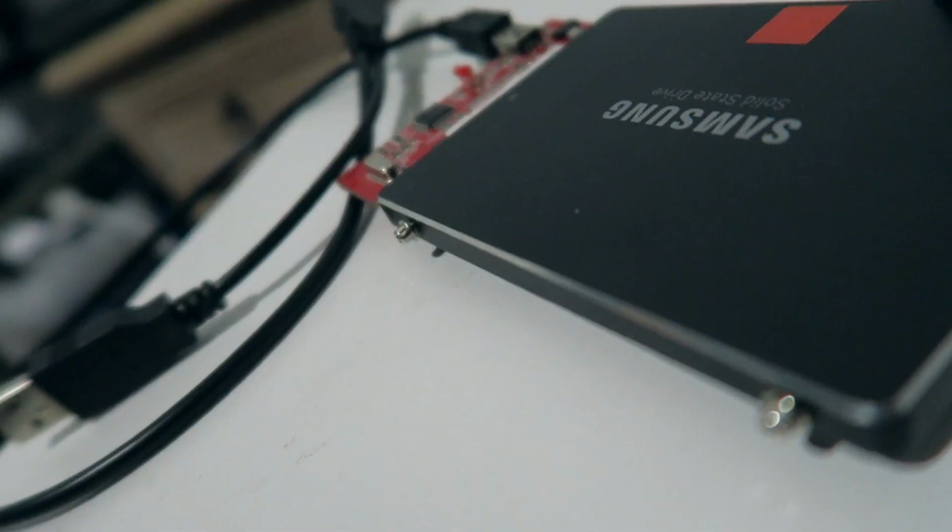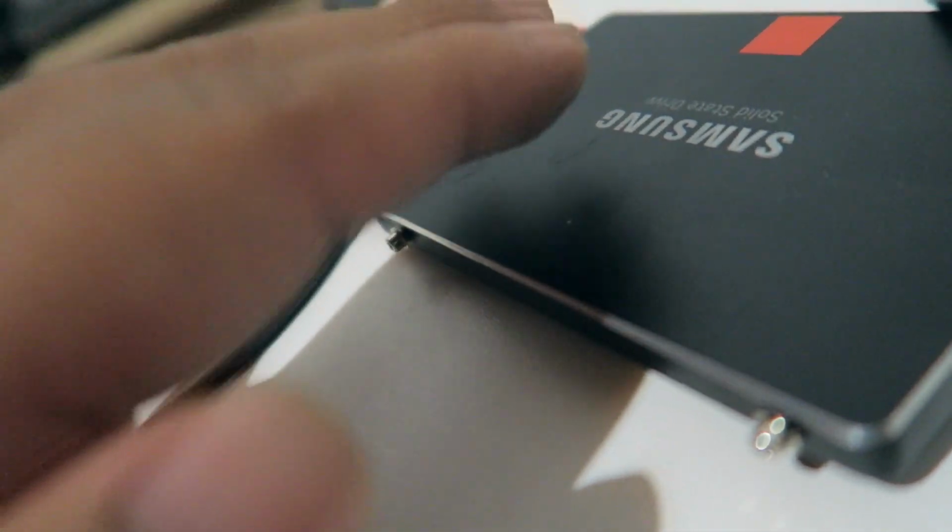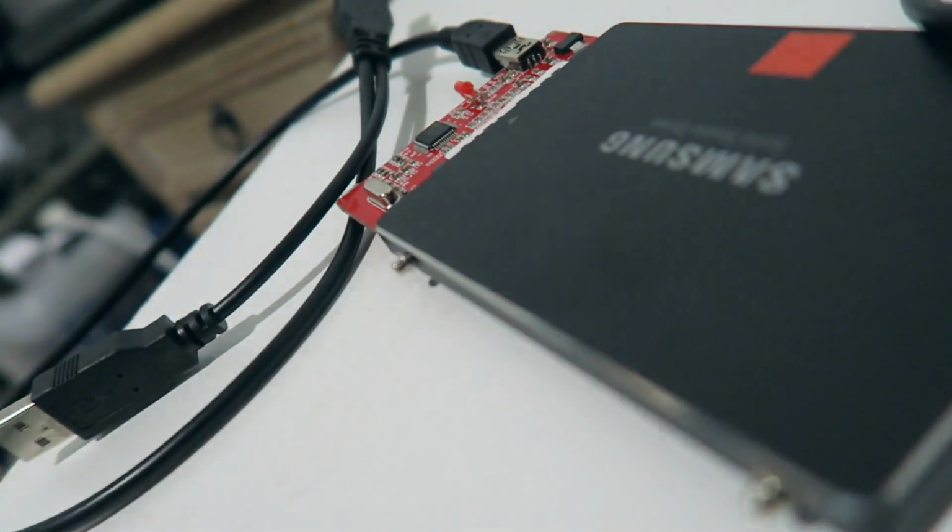Oops. Let me just admire this beauty. It's literally the best money I ever spent. Say hello to the little guy that has been causing me all this trouble for the past 2 days. It's reading perfectly with this enclosure, but not inside the laptop. So I still have to sort that out. I'm about to spend the rest of my night trying to fix the SSD. So, I guess this is it.